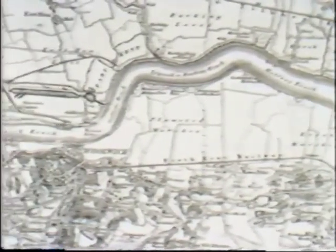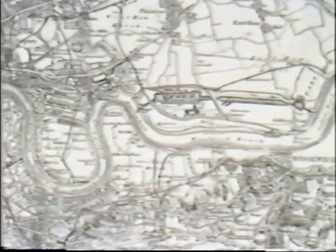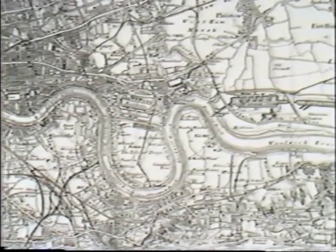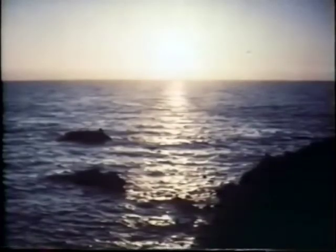The first 1-inch series Ordnance Survey maps were produced between 1801 and 1875. These were the initial steps in making Britain one of the best mapped countries in the world. Britain has changed immensely since then, and so have maps. What is happening today?